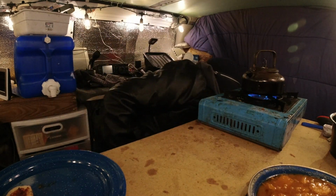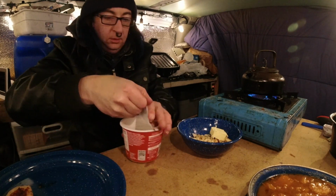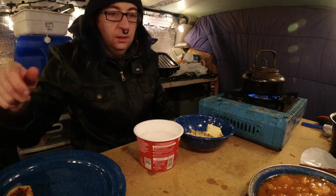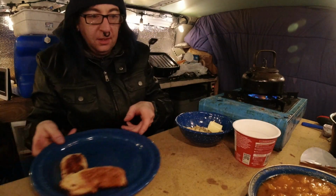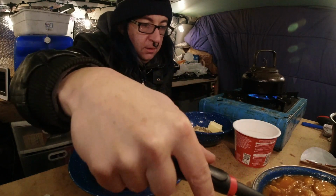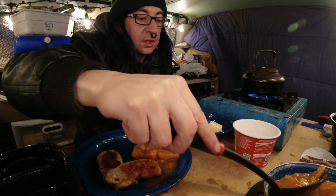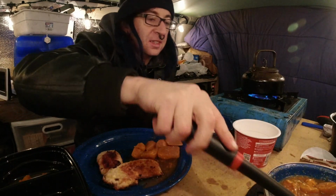Heat this up. Use the stuffing. Waiting for that, we'll serve out some of these other things, like the sweet potatoes. I'm going to have a good feast tonight. A lot of dishes to clean tonight too, but oh well. That's to be expected.